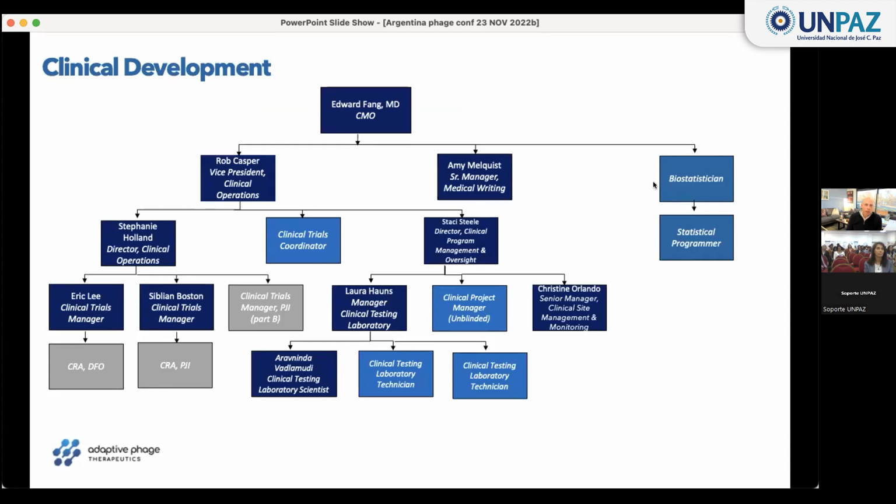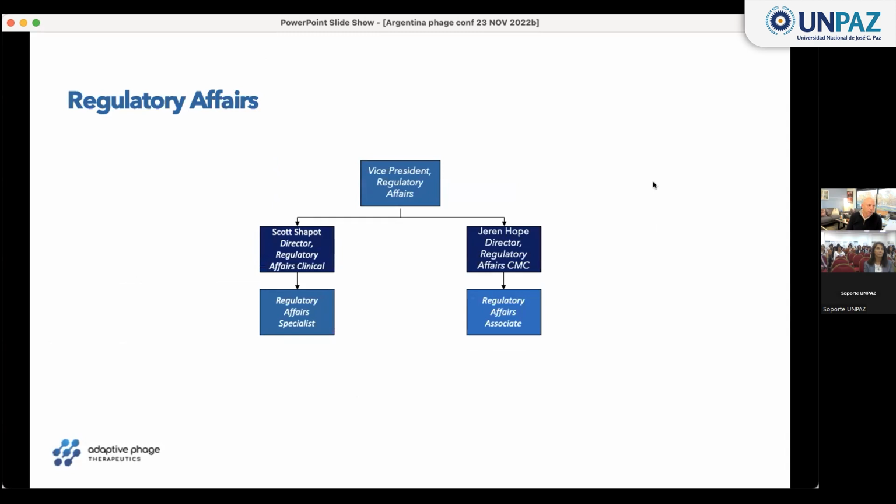And then running the clinical trials. We have from our chief medical officer down through our vice president of clinical operations and the people that are involved with statistical analysis and running the clinical sites. And these are just the people that we have on staff. There's also a significant number of people that we have through CRO, or contract research organizations, that help us run the clinical trials. This is the most expensive part of the business, running these clinical trials and organizing these clinical sites. And then we have a regulatory affairs team. And there's also people at the CRO as well that help us with regulatory affairs, and then some consultants as well.